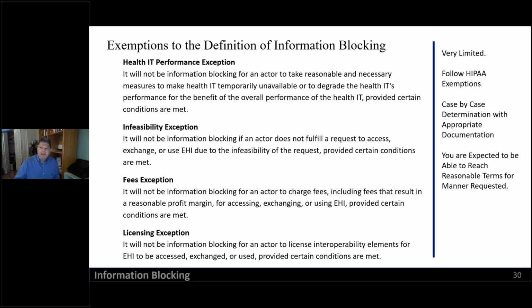Okay, they also put in here a health IT performance exemption. This is a very narrow one. This basically says our portal is down for scheduled and routine maintenance, and you're not going to be guilty of information blocking because your system was going under maintenance. But you can't be on maintenance 24/7 or an extended period of time without there being a good reason to. And feasibility, again, the patient requested it on a CD, and we don't have a CD burner, so we're going to use the infeasibility. But again, we're going to fall back to that content and manner and figure out another way to get the patient those records.